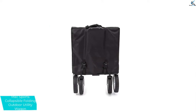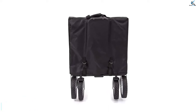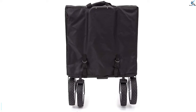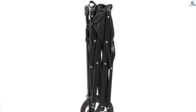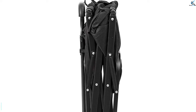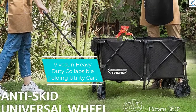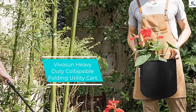Furthermore, it has a compact design that ensures convenient storage. Max Sports Collapsible Folding Outdoor Utility Wagon is made of 600D polyester fabric material, with 150 pounds carrying capacity and heavy-duty steel frame construction. With the addition of other functional features like cup holders and UV-resistant covering, it is a perfect choice for hauling equipment.